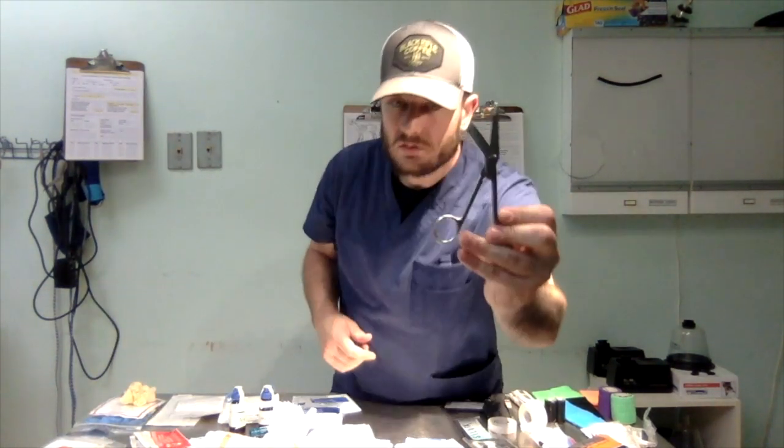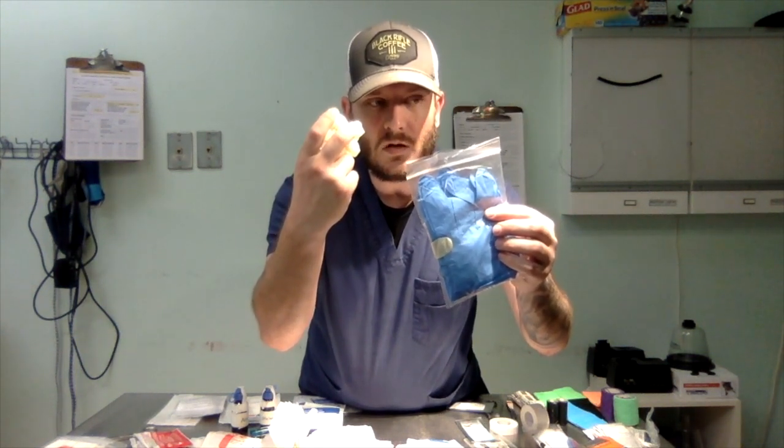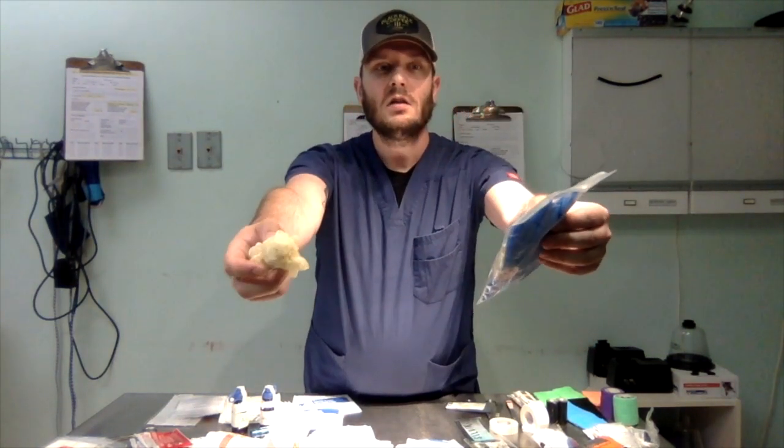Always have your shears. I have a pair of these trauma shears. I got my gloves. If I can go for my gloves, I'm going to, because I don't want anything on me that can be potentially infectious to me. So I will grab gloves if I have to. If I don't have time to, I'm more worried about the patient than the gloves. So the gloves are out of the question. But 99% of the time, I will grab my gloves first.